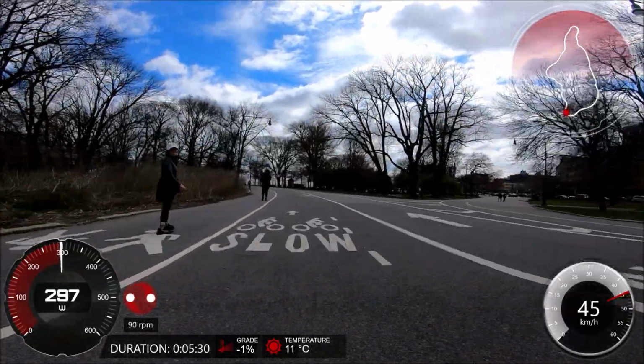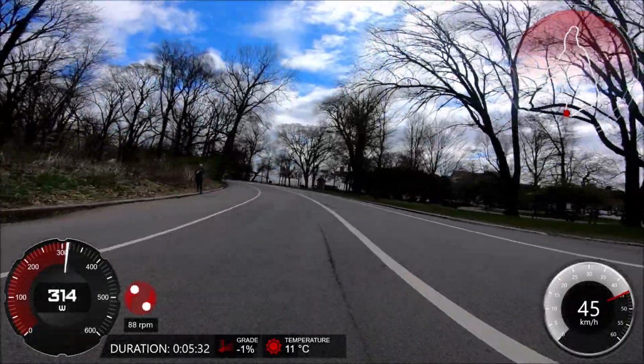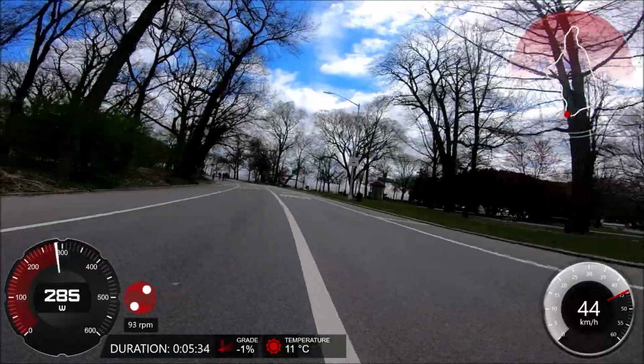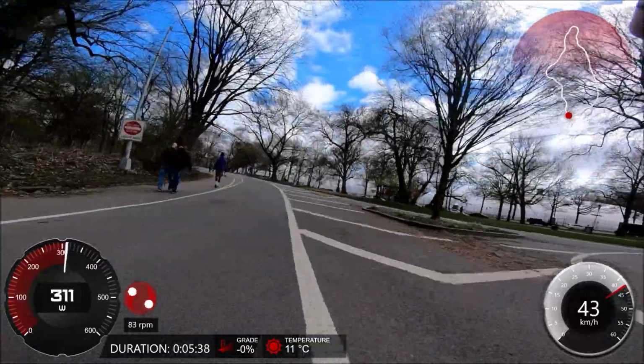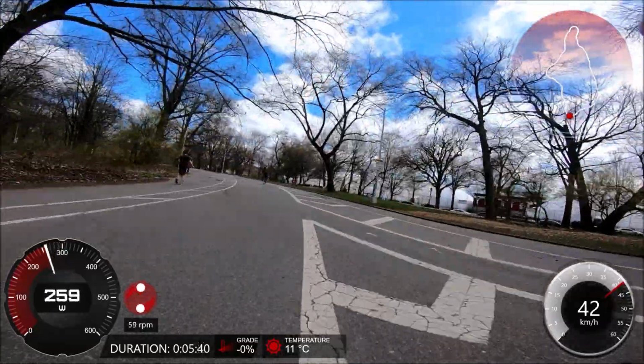And we're done with the downhill section and back to around 300 plus watts. Just trying to hold it as much as I can. Holding it steady, of course.